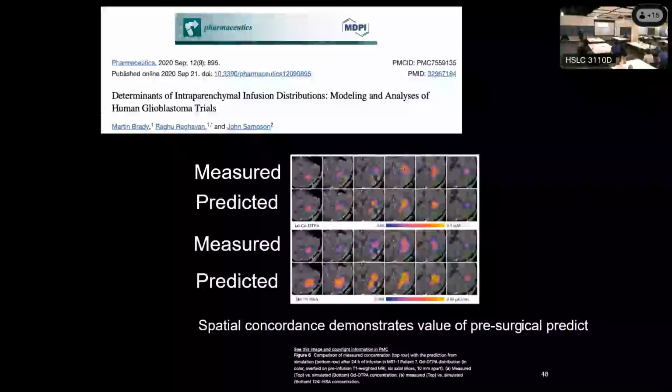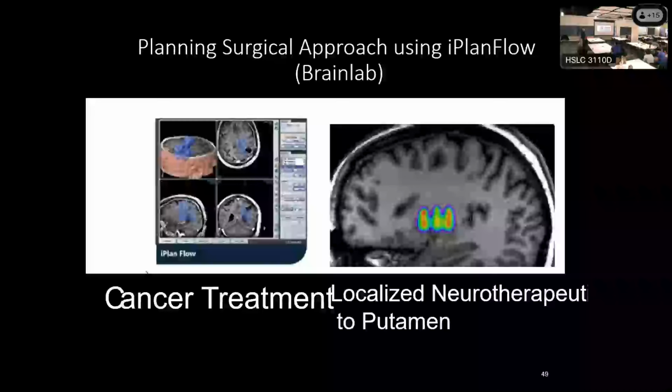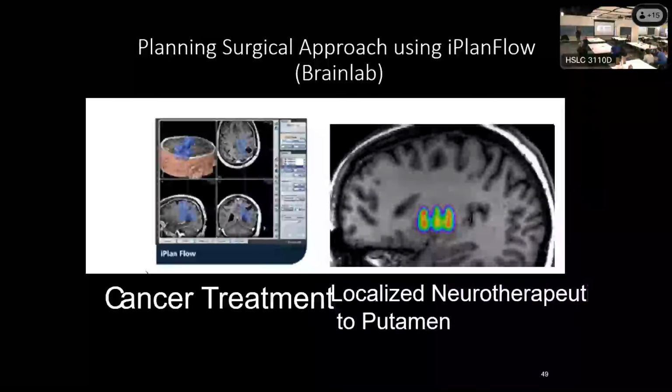Okay. The concentration is difficult to predict because often you're going to do these infusions over days. And so you're going to have ebbing and flowing of that concentration, but you're still having a treatment effect. This is what it looks like in terms of the interface that the surgeon would work with. On the left, various cut planes where you place your catheters and then again seeing your end distribution. This is a localized idea for a trial that was done for a gene therapy for Parkinson's in the putamen.